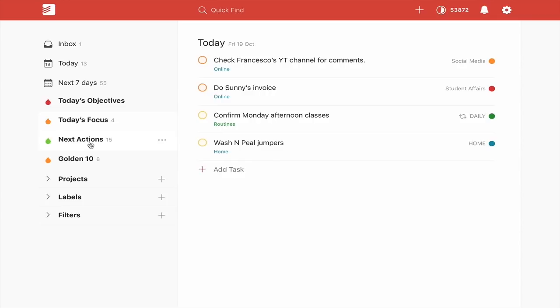Now, next actions is the very next action in all my projects, or as I will explain in a moment, what I've also been doing is moving to areas of focus. But these are the very next actions that have to happen, but are not time sensitive or anything like that. These are just within my existing projects. And simply because this is my real Todoist account this week, I don't particularly want to go in there and show you all my little secrets that I have planned for later this year.